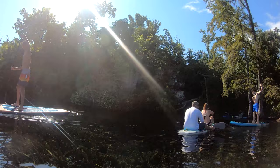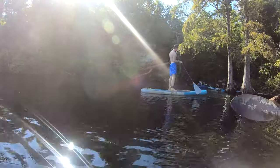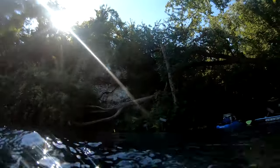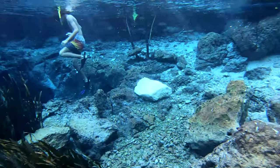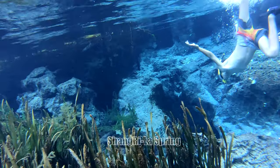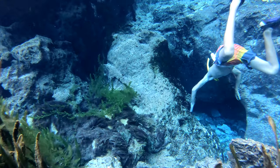This spot has many caves. One cave is very popular with cave divers, goes pretty deep. There's some dry caves, which you'll see. And there's some little tunnels you can go through and pop back up by that rock. My son Matthew taking a look at the main cave.